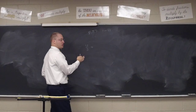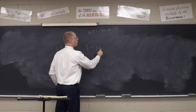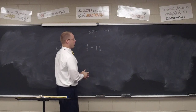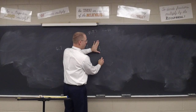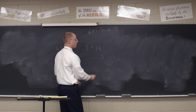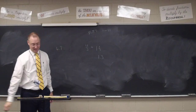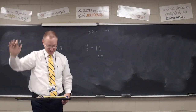So 4/3, class, should be rewritten as a mixed number. 1 and 1/3, right? Well, hold on now. What is 1/3 as a decimal? 0.3 repeating. And we also have a 1, so class, we should have 1.3 repeating for our answer on number 8. How many got that one? All right, good, several of you.